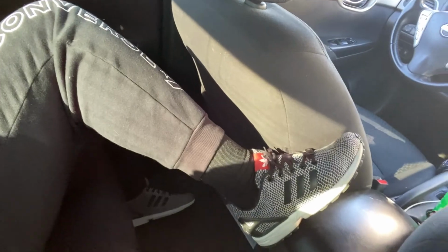But yeah, I just have on this comfy little OOTD. I have on this comfy Converse set. It's a hoodie, some sweatpants, and then I just have on some Adidas shoes. It's giving very much comfortable, very much I don't care.